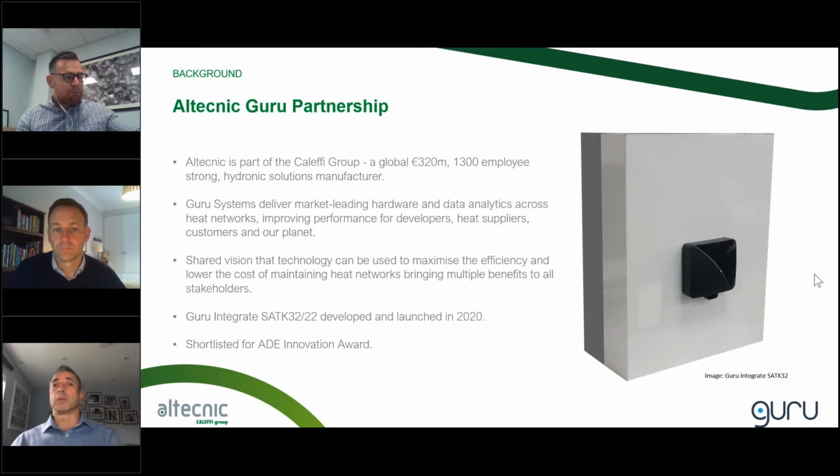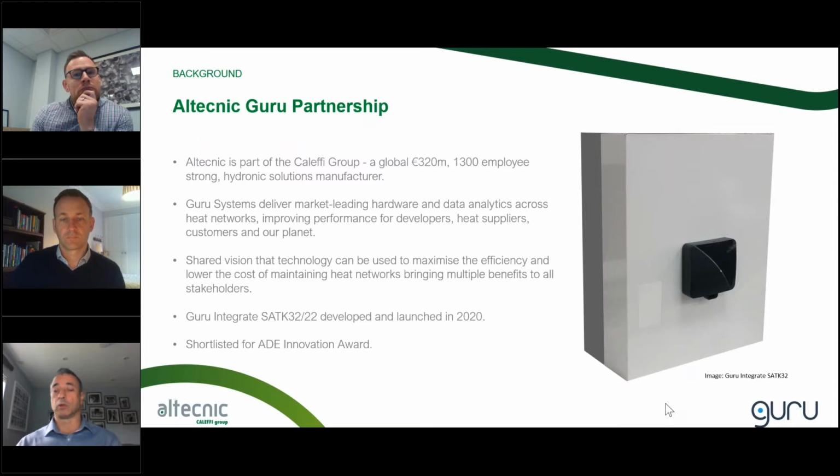Guru produce market-leading hardware and data analytics across heat networks, and they've been fairly fundamental through the years in obtaining information and knowledge about heat networks and then disseminating that out into the marketplace. A lot of facts and a lot of performances of networks have been understood by the work that Guru have done and the data that they've been able to pull from projects. So they were the logical partner for us to tie up with to come up with this particular project.